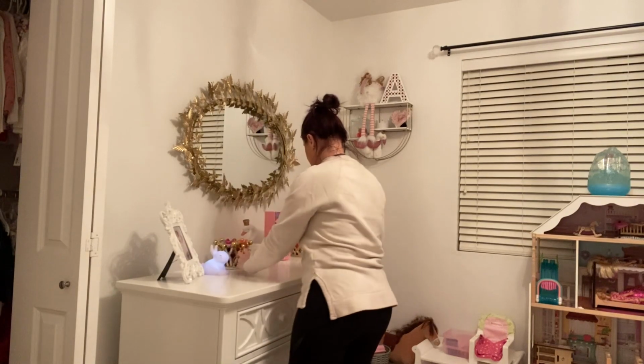I'm waiting to get all the curtains washed so I can put this back. It's on the other side so I don't lose it. That's why I have it here.